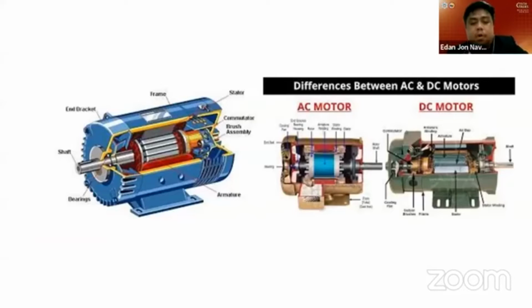Ito yung mga sample ng motor. Meron tayong AC motor, meron tayong DC motor. Ito yung mga parts niya. Meron tayong commutator, brush assembly, stator, yung frame, yung shaft, yung armature. Ito naman sa kabila, ito yung difference ng AC motor saka DC motor. Sa DC motor, may carbon brush pa siya, while dito sa AC motor, wala na siyang carbon brush.